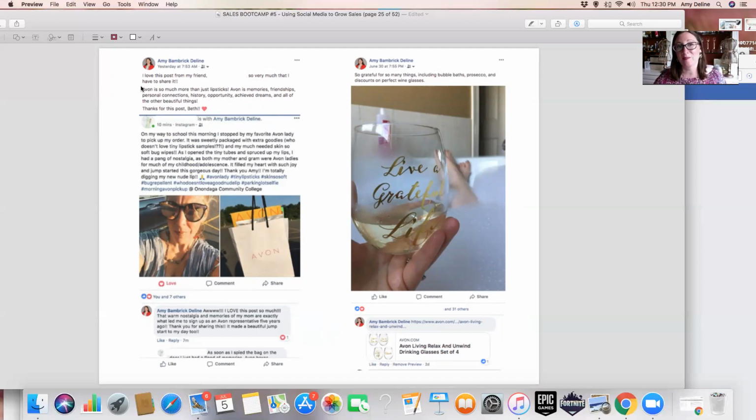It also gives me a way to just talk about how special Avon is and how it's so full of memories and friendships and personal connections. So I share the products and the opportunities and a friend referral all in one swoop there. Here's another little picture, another example about how I incorporate Avon into a personal post on my page.